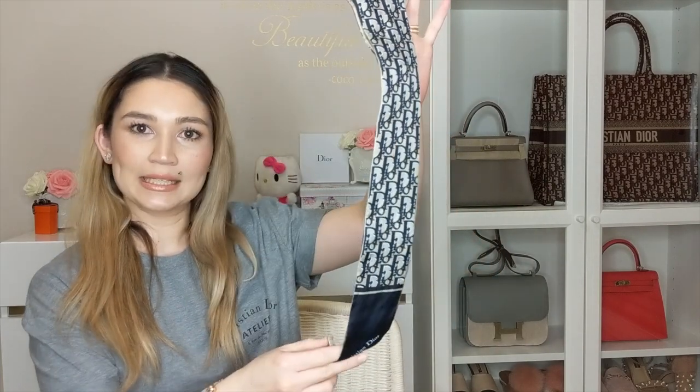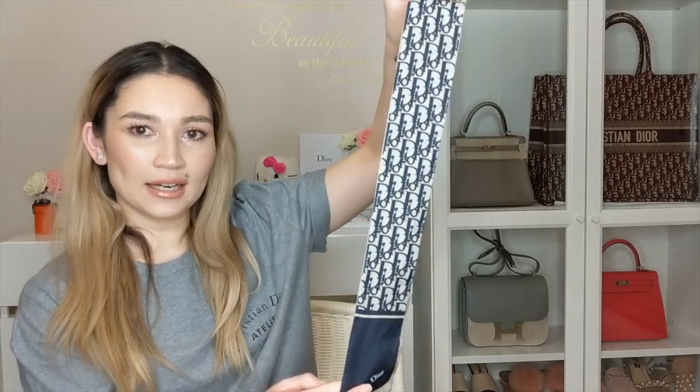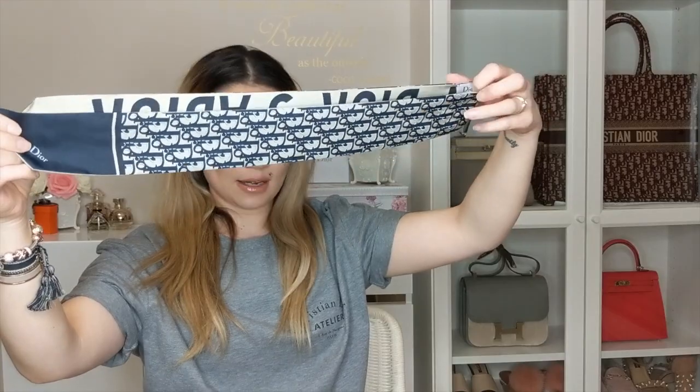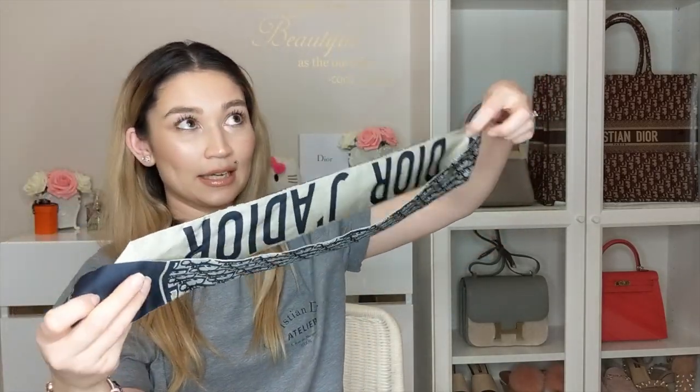The other item I bought, I think it was last month from Christian Dior. Bought it from the Sydney boutique, and it's the Dior Mitza or Twilly in the navy oblique. The length is actually really quite long. It's much longer than the Hermes Twilly. I'll do a comparison a little bit later on because I guess it's a bit of a spoiler.